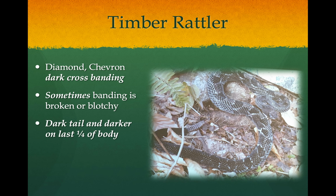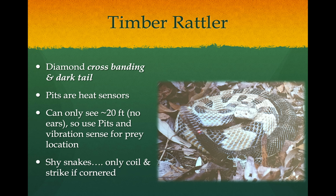One thing about identifying them, you always want to look for the diamond or chevron pointed appearance. You see, here's the chevron on this snake. But sometimes the banding is broken or blotchy. It's not a solid band. So like this guy right here, you see the rattles. If you get to look at those, that helps. But you've got the diamond chevron appearance of the mark, even though it's not a full band on this guy. So look at those dark sections and you can pick it out. But looking at the dark back third or quarter of the tail really helps you identify it.